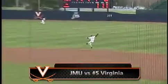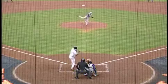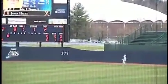Jake Lowry, the batter. First pitch to him. Hard hit ball, but right at Keith Werthen. Right now the 1-1 pitch. Hard hit ball deep into right field. Moving back is Connor Brown at the track. Over his head. It's out of here.